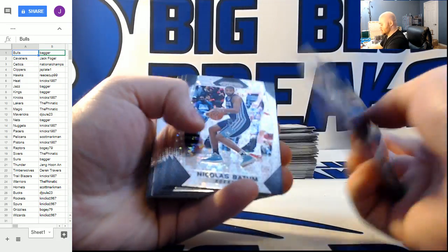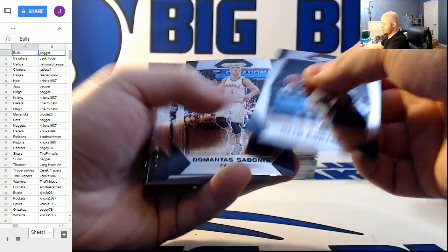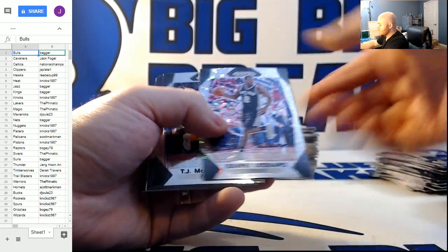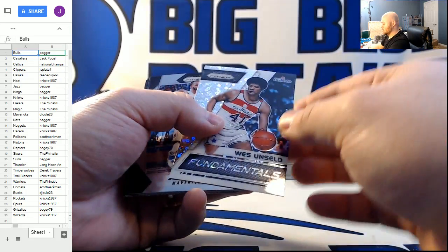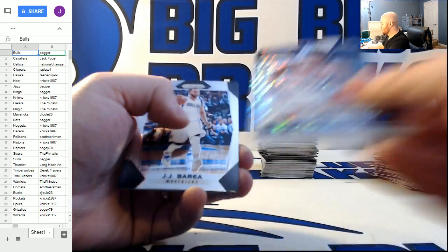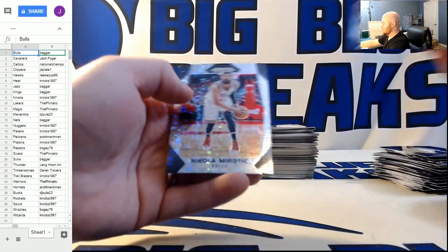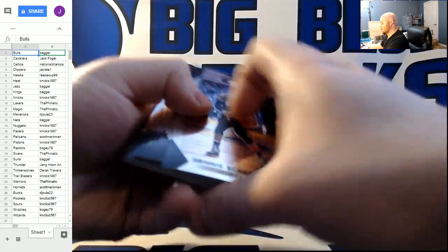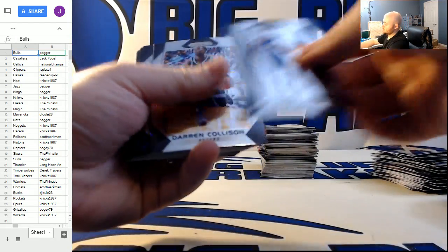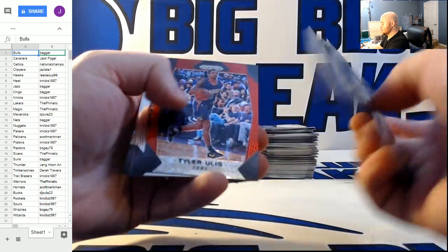Silver, Nicolas Batum for the Hornets. Silver Kawhi Leonard for the Spurs. Silver Fundamentals for the Bullets, a.k.a. the Wizards, Wes Unseld. And that sick fro. Silver Nikola Mirotic for the Bulls. Silver Cory Joseph for the Pacers.